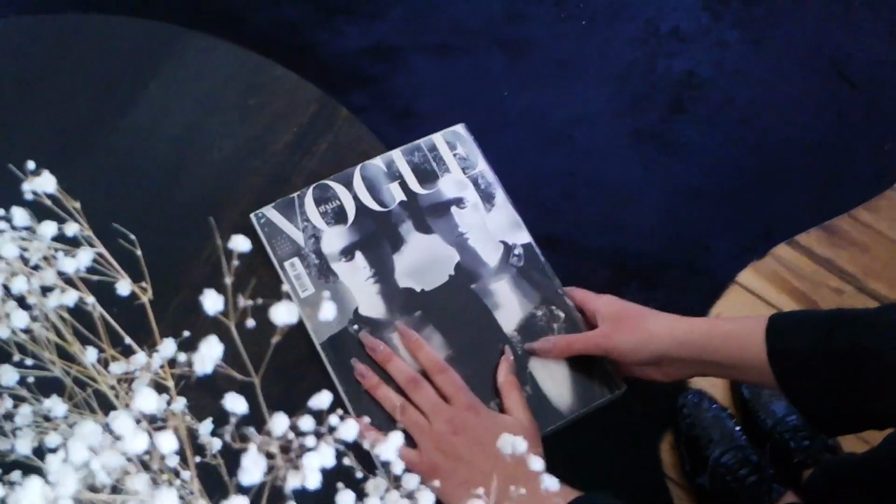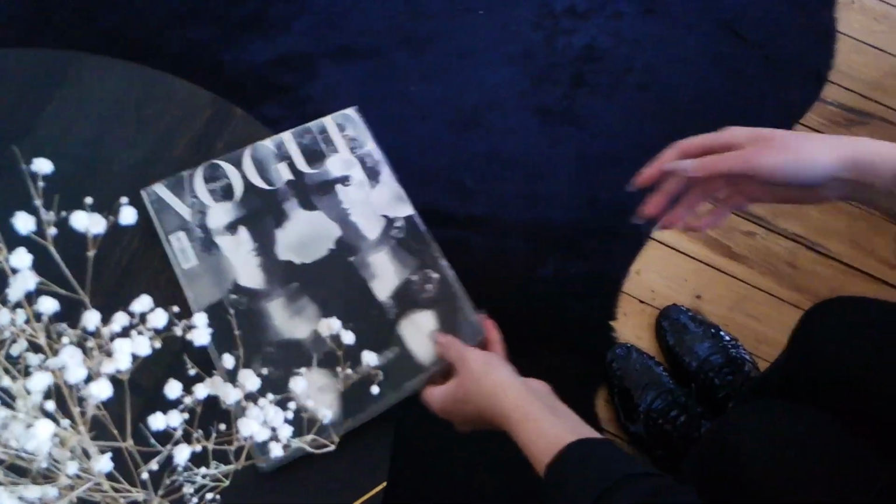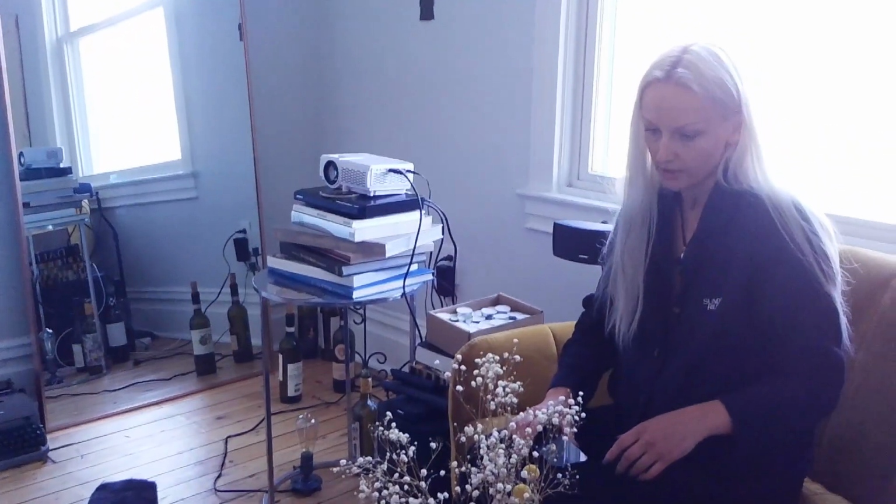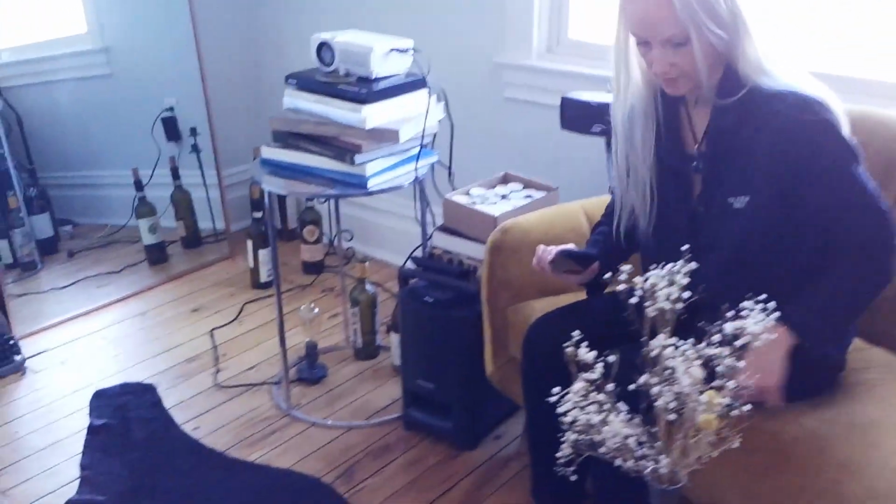I got this on eBay. There are a few sellers on eBay that will allow you to have a vintage Vogue Italia from anywhere from $20 to over $100. Some of the Irving Penn and Steven Meisel ones are $70 to $80, or some of them are over $200 if it's a very famous campaign. But that one is always here, always in the living room.